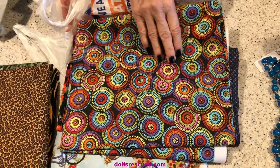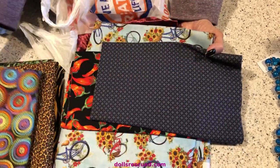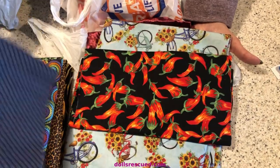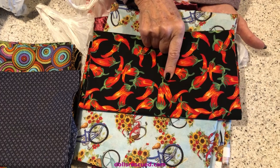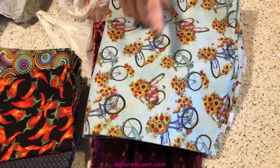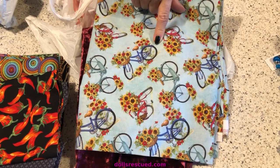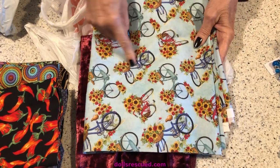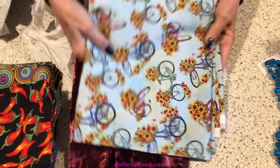This, same thing, $3 a yard. I love this 70s-ish print. Same here, $3 a yard. I only get a quarter yard of it because I don't need a whole lot. I got this. Was this one on sale? I can't remember, but I needed it. This was $3 a yard. Darren encouraged me to get more. I'm always looking for bicycle fabric. I make pillowcases and all kinds of stuff out of that. Plus, how cute will that be on an American Girl doll?